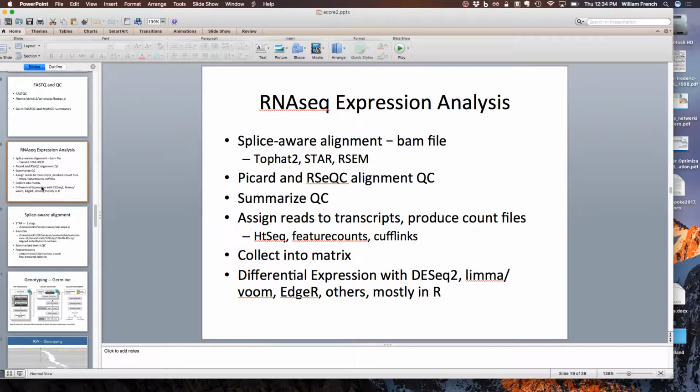Then we're going to assign reads to transcripts to produce count files. There's, again, a variety of ways to do this: HTSeq, featureCounts, Cufflinks. There's others as well. RSEM will actually do it. And so what that generates then, for each sample, for each gene, is a number of reads that cover that gene.